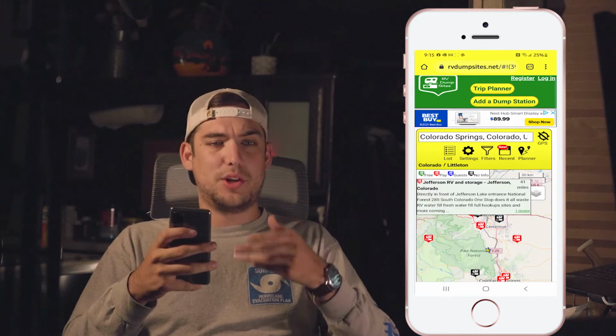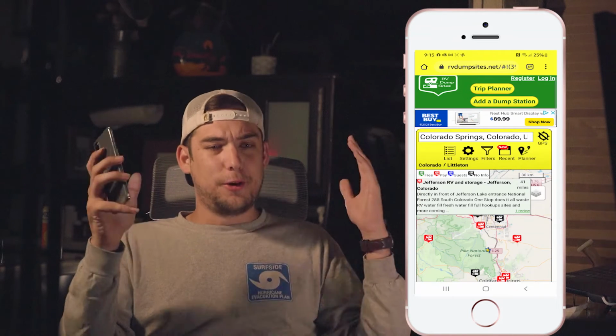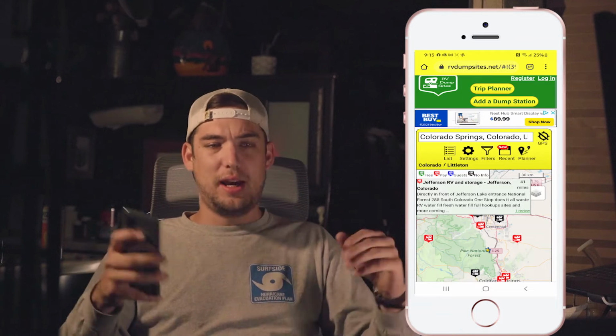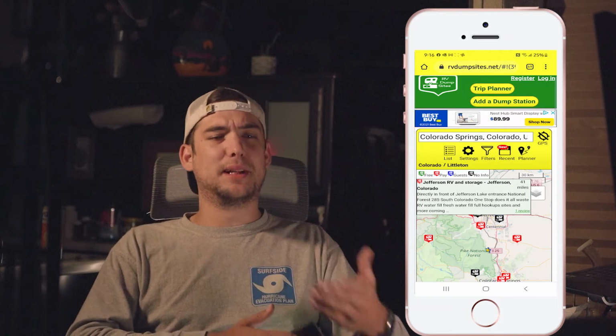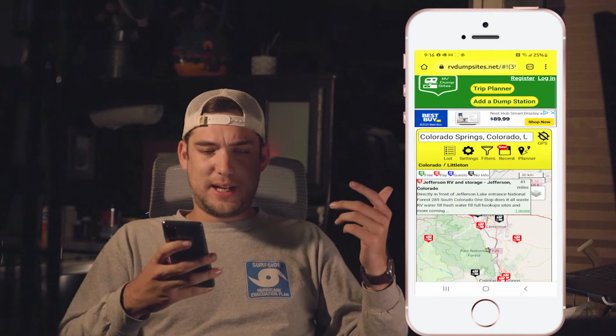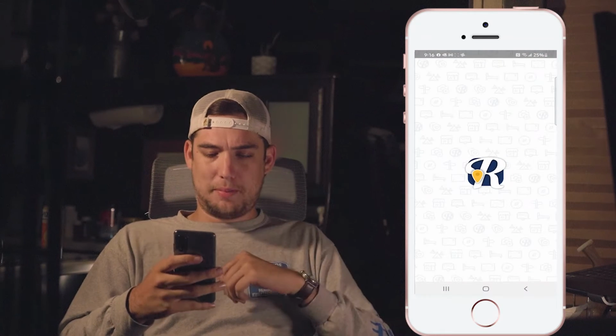Okay, so not only can you dump your tanks there, you can refill your fresh water tank to completely reset you up for boondocking. You have now emptied your tanks, refilled your water, and you're ready to go back out and essentially have been completely reset on time. And I think that's going to do it for RV dump sites. So let's move on to Road Trip Planner.